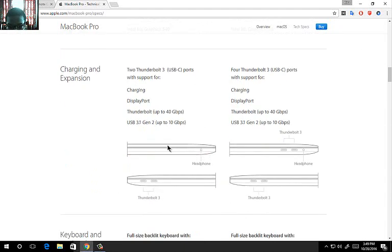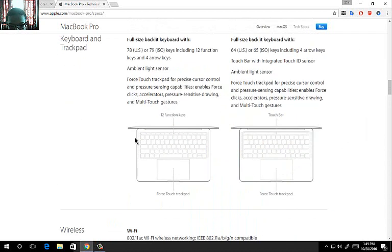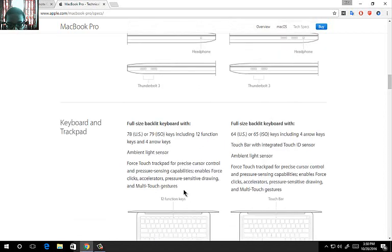They have the headphone jack, thank God. Now, both have full size backlit keyboards with the 13-inch model without the touch bar having 78 or 79 ISO keys, but the touch bar model has 64 or 65 ISO keys, and it has 12 function keys for the 13-inch model.